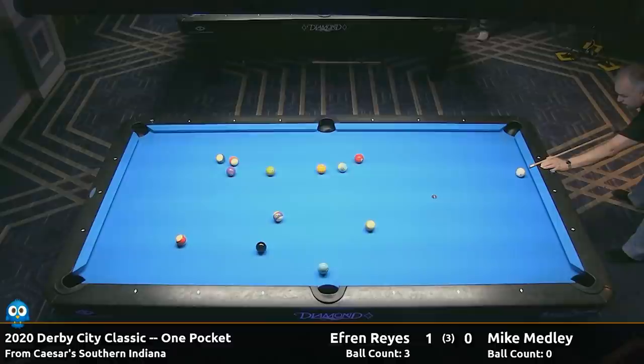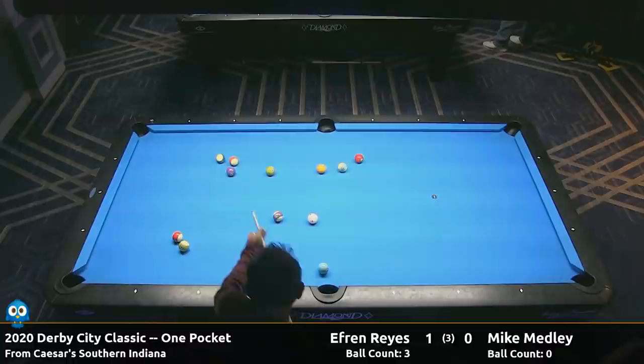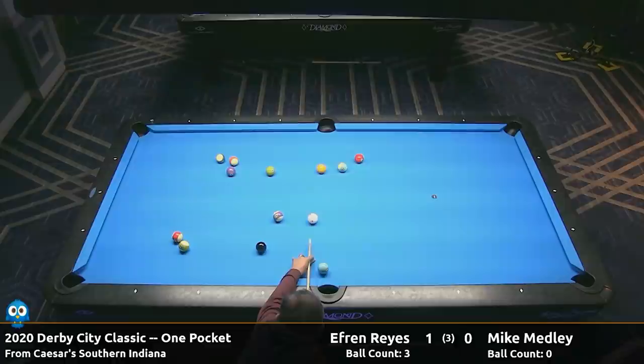Same shot I was talking about earlier, but when the balls were all on Mike's side, now he's got to be careful. He's going to leave a cross corner on the 1 that Efren's definitely going to look at, where he can leave the balls doubled up and shape on the 4 if he makes it. Definitely a shot he's going to shoot. He's just seeing probably around the first diamond on the top rail with the cue ball.